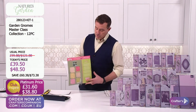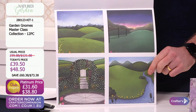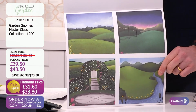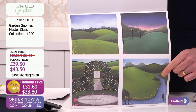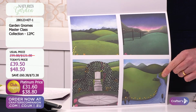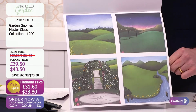The Garden Gnomes pad is just brilliant. I love it so much. I love the fact that you get the scenes in the background there as well. Something so simple that Debbie did earlier on. You've got your 4 6x6 scenes, which are square. But as you showed earlier, how brilliant to take one of your frames and create a different shape scene. Absolutely, so simple, but very, very effective.